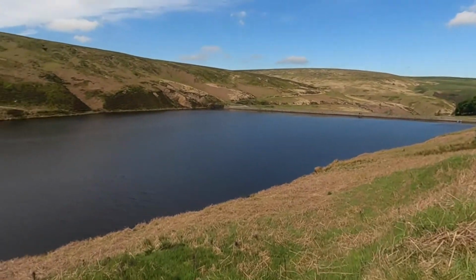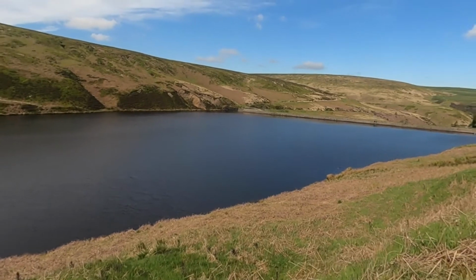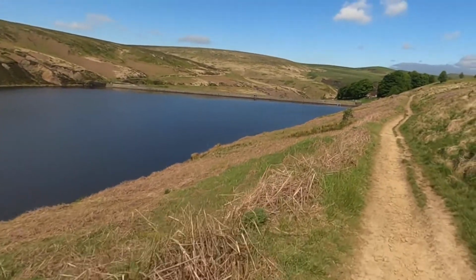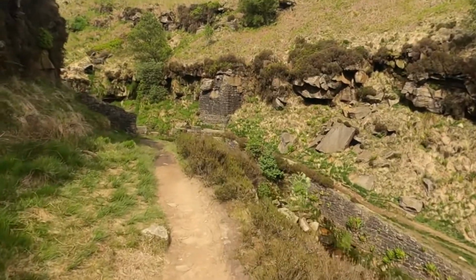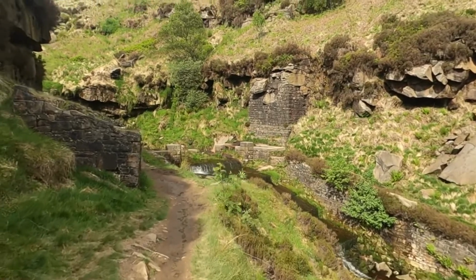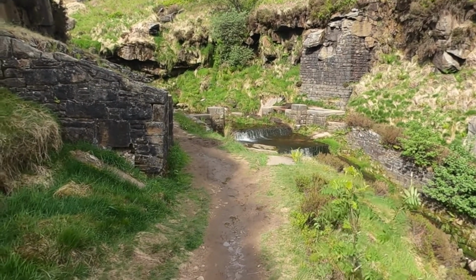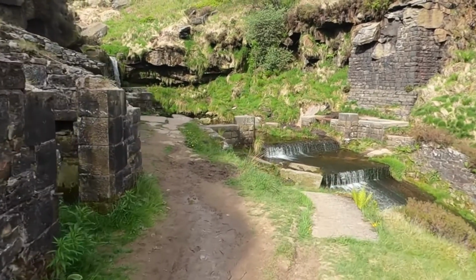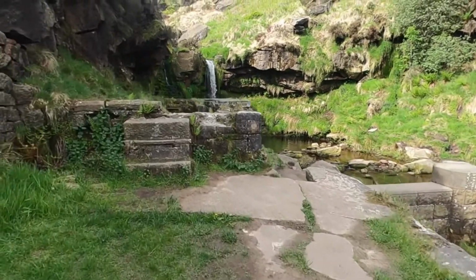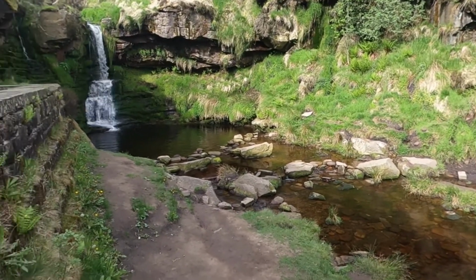Now the Pennine Way goes across the dam and up that track on the far wall, but I did hear something about that way being closed, so I've got to look out for diversions, which should be interesting. I've crossed over Wessenden Reservoir and it looks like there's some sort of sluice works here. And it looks like that's the way across there.